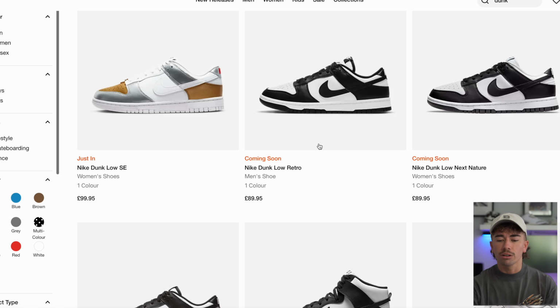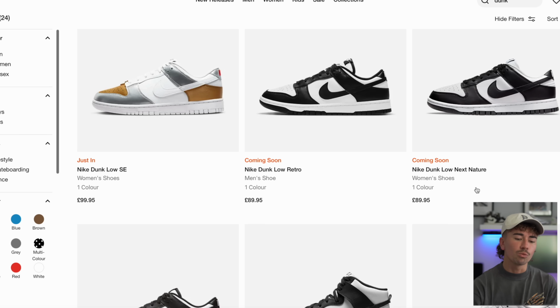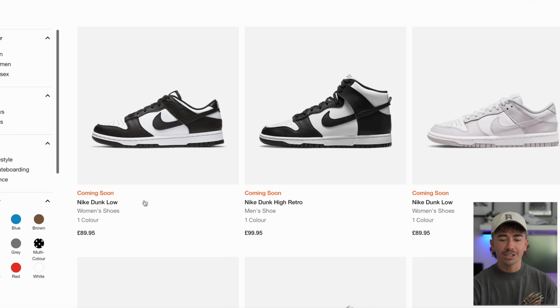You've got the Dunk Low Next Nature, which is literally just a white sock liner. If you can see the difference between the regular Panda and this Next Nature version, that comes in women's sizing, but I'd still recommend, if you still fall into those sizes, go for that one as well, because it's pretty much the same sneaker. And then you're getting women's sizes of the Dunk Low Panda, and then we're getting the Dunk High Panda, which is going to be in men's sizes. All of these are £90 except for the highs, which are 100.